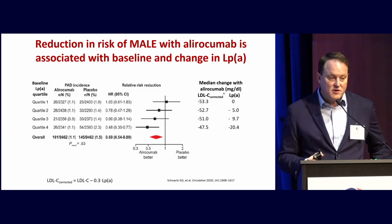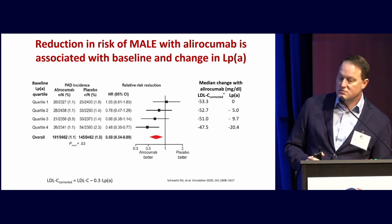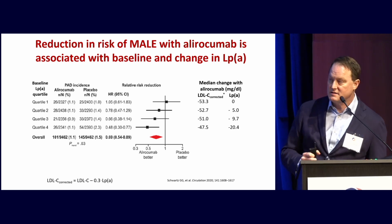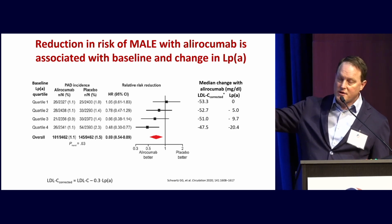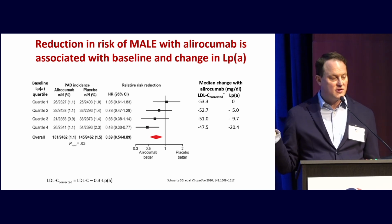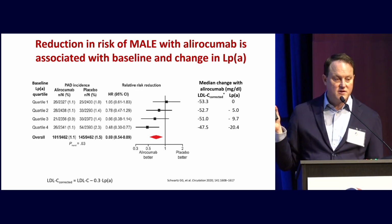Now, this is exciting for a couple reasons. One is because there are drugs out there like PCSK9 inhibitors that don't just reduce LDL, but also reduce lipoprotein A. And these are data from Greg Schwartz and Michael Zarek showing that there was actually effect modification for alirocumab in the Odyssey trial. Just to orient you to this graph, this is alirocumab versus placebo amongst the different quartiles of lipoprotein A. What you can see at the right there under LDL is everyone got the same LDL lowering. Everyone got about 40 to 50 milligrams per deciliter LDL lowering.